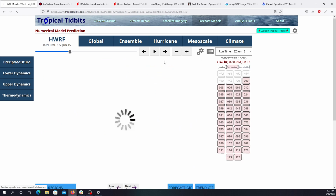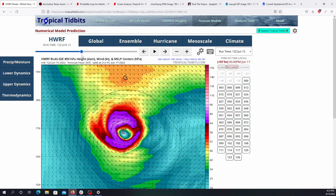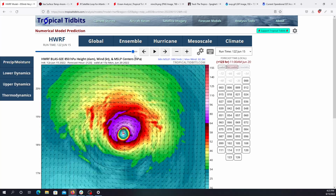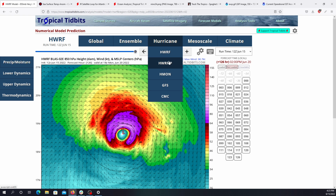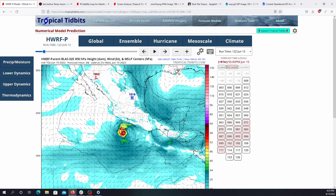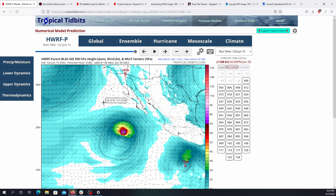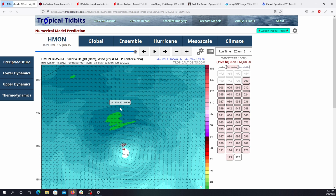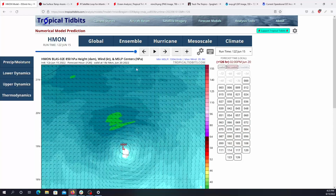Now let me take a look at other forecasting models. This is the HWRF. Now the HWRF tends to be aggressive, and as you can see, Blas is not making landfall anywhere. He's just going away from the coast. But 981, so potentially can reach Category 2 status. Let's take a look at the other hurricane model. Now this one, same thing, it strengthens the storm, but away from land, about 980s, 970 pressure. So same thing with this one, 980s, 990s, and eventually dissipates.